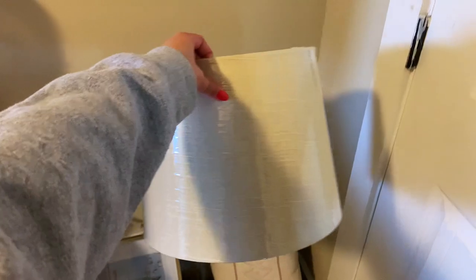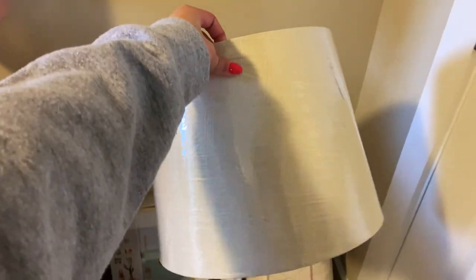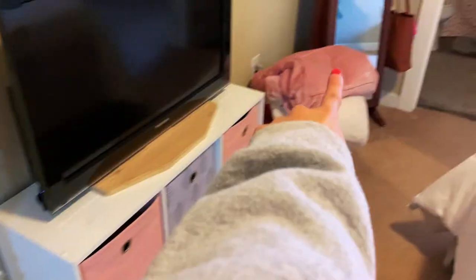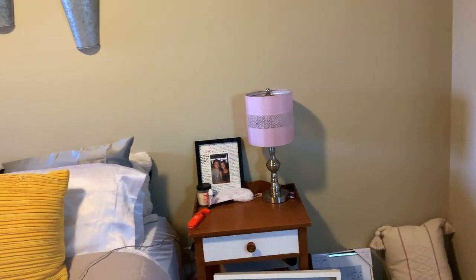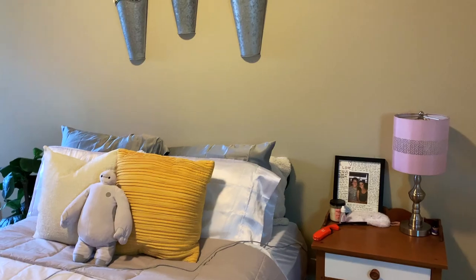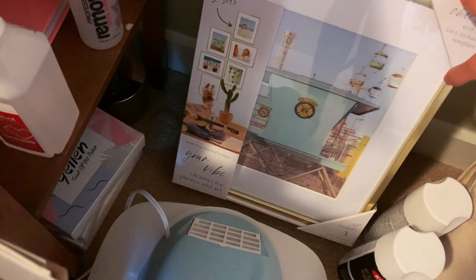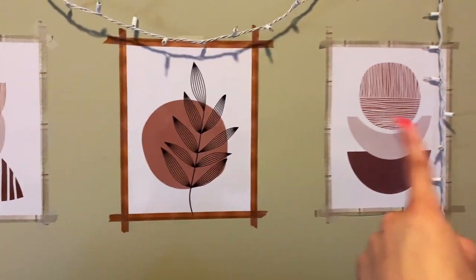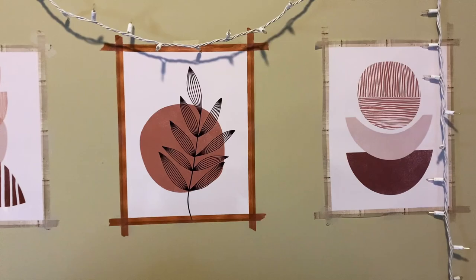I bought this new lampshade, also from Home Goods. It was literally $8. That is going to go in place of this one. You guys know I'm such a pink person, and I'm realizing I don't want a ton of pink in my room. And then I bought these frames. It's a set of three, also from Home Goods. I'm going to put all of these prints in those frames because I don't like how the washi tape looks.